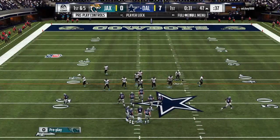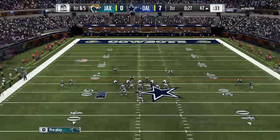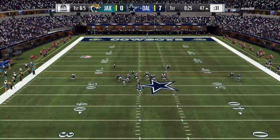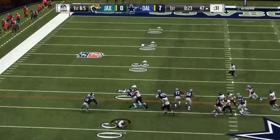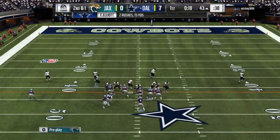5 yards is the tally on first down. That brings up 2nd and 5. Now they'll try to take advantage of that offsides call. Here's 1st and 5 after the penalty, it's Elliott. He'll get about 4 here, down to the 43-yard line.